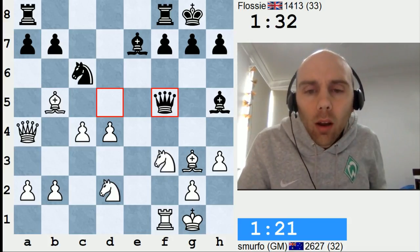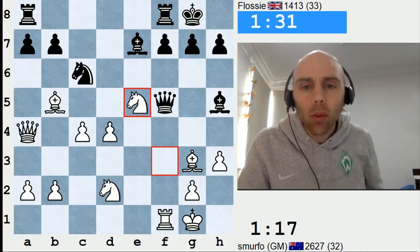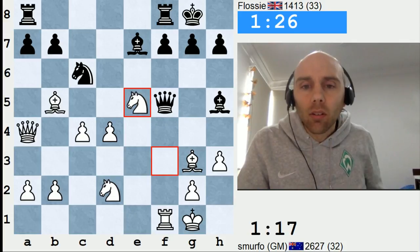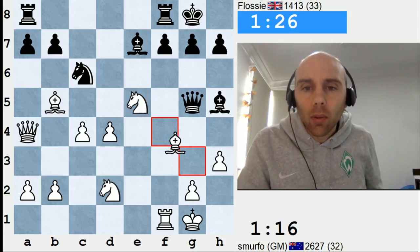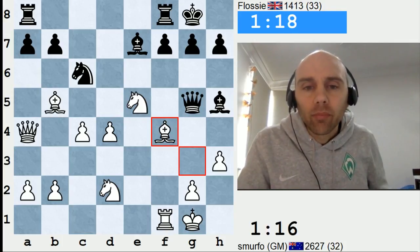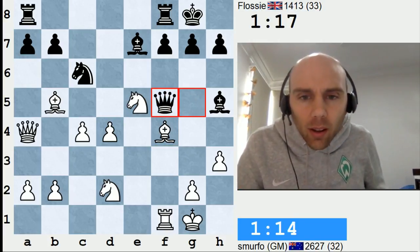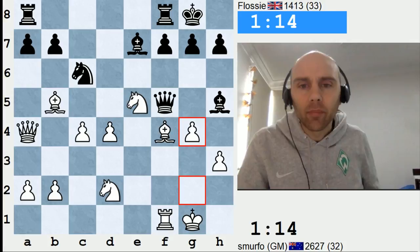What are you doing now? Why are you putting that piece there? I don't know what you're doing anymore. I can play knight e5. And now what are you going to do? Maybe you're going to play queen g5, but then I'm going to play bishop f4. Your queen is starting to look a little bit unhappy. I'm sort of doing all right now. Can't I just keep this up? Maybe I can just keep going.